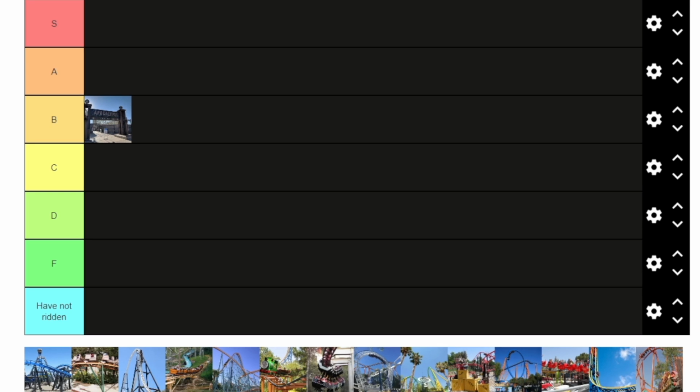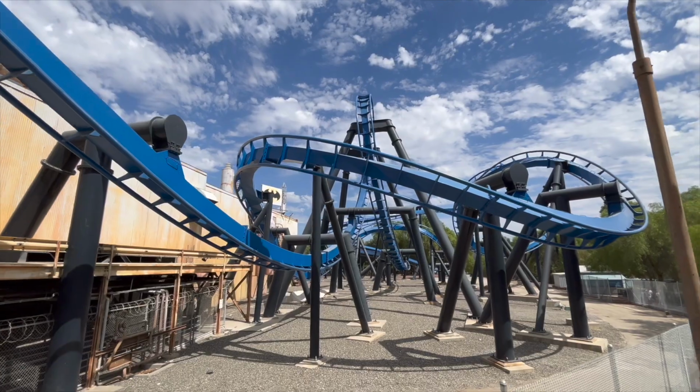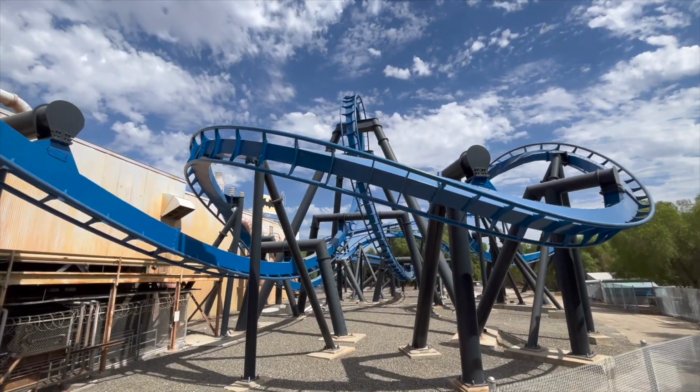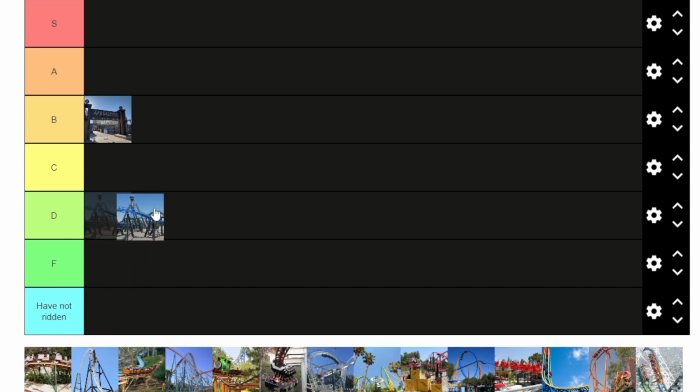Next is going to be Batman the Ride, and I actually really enjoy this version of Batman the Ride. I think it's one of the smoothest. Recently, for some reason, I feel like it's gotten a lot smoother. It's a really intense ride, really fun invert. I think it also belongs right there in B tier. Not the best ride ever. It's definitely a short ride, but it is still really fun and really intense.